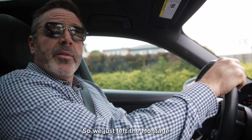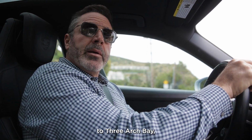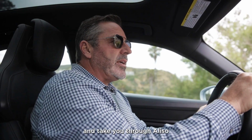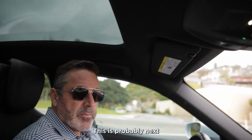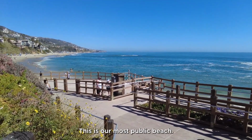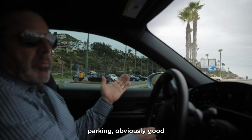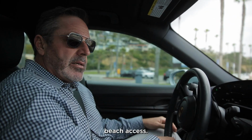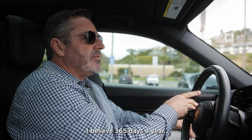All right, so we just left the Montage and the Treasure Island State Park. We're on our way down to Three Arch Bay, but I thought I'd take a little detour and take you through Aliso Beach Park and show you this. This is probably next to Main Beach in Laguna. This is our most public beach. A lot of people from out of town come here. Reason being is there's great parking, obviously, good beach access. There are lifeguards here, I believe, 365 days a year.